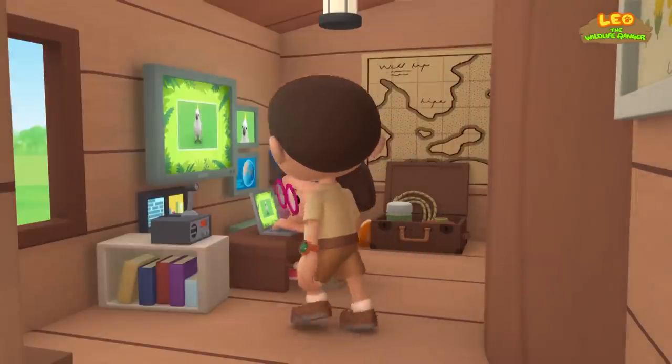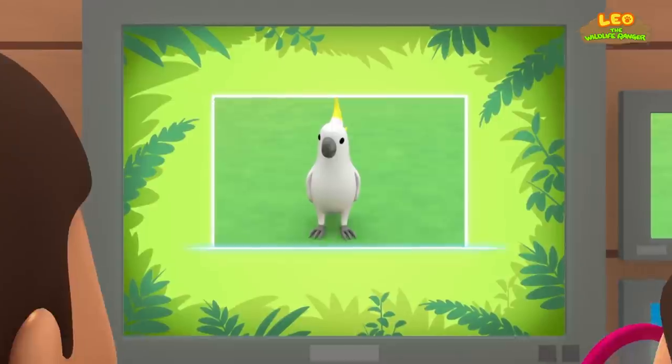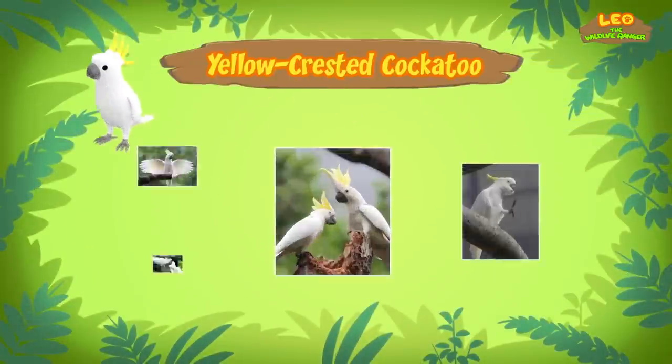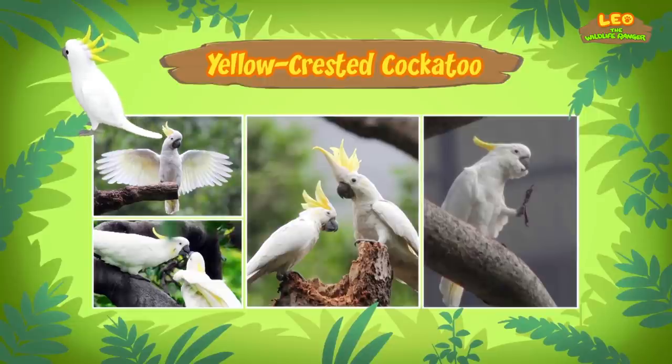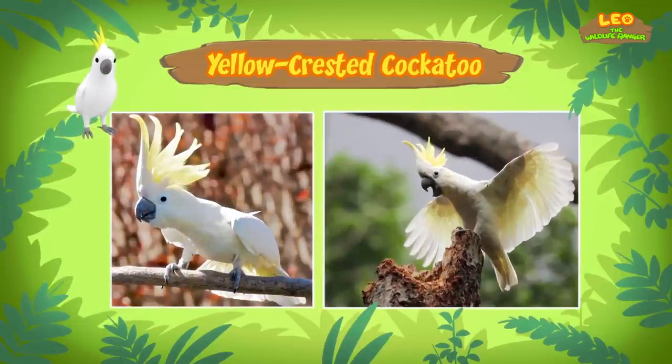Hi, Katie. So did you find anything? Hi, Leo. The bird you found is indeed a parrot. And this one is called a yellow-crested cockatoo. It gets its name because of the yellow feathers, or crown, on its head. The cockatoo will raise those feathers on its head whenever it's surprised, or when it tries to impress others.